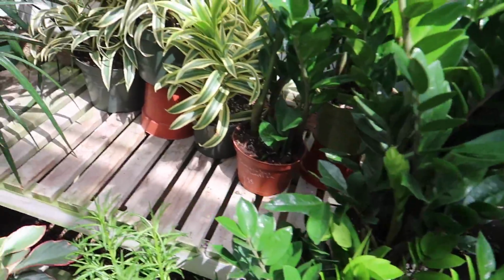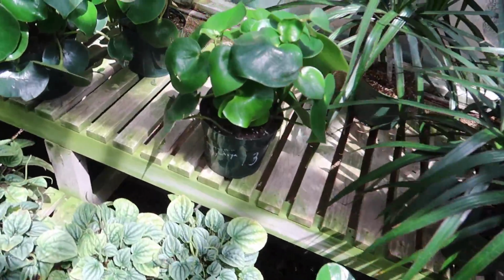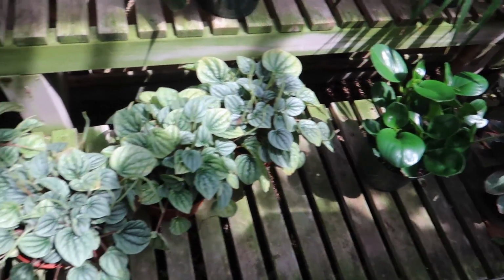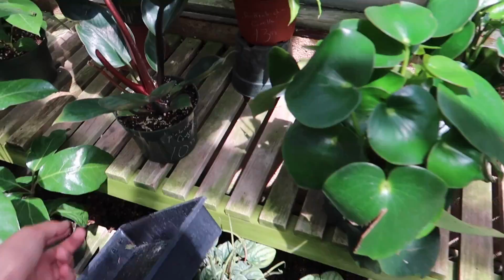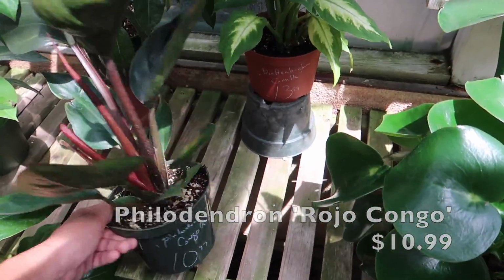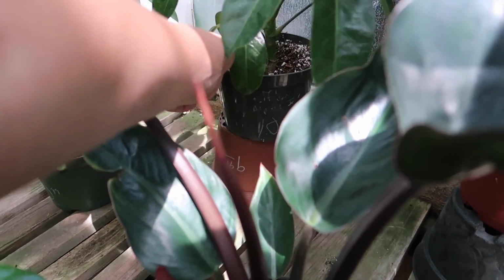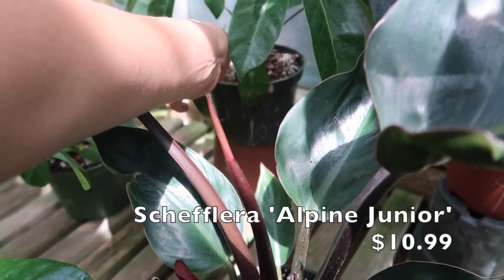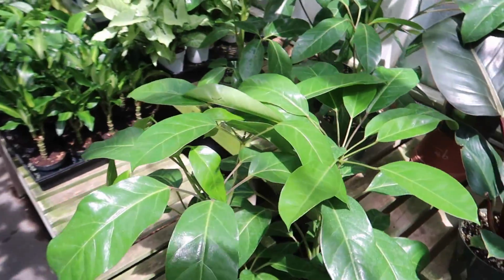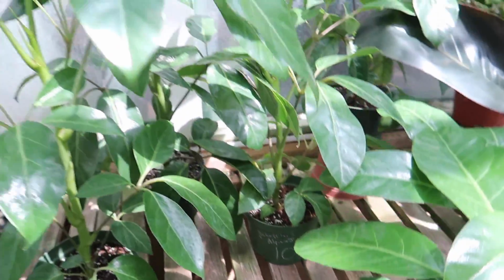Some ZZs. Alibatra. I'm pretty sure that these prices are kind of the same as the other nursery. Oh my gosh, this is more of a Congo. That's my size. This one's $10.99. What is this? A Schefflera Alpine Junior. I just propagated a Schefflera, so don't need to be buying one. This one is $10.99.